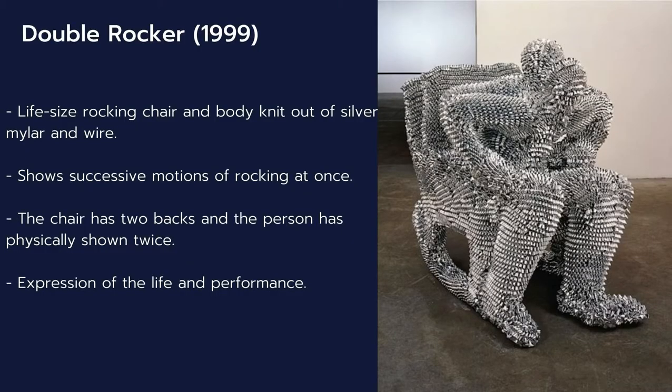And the next one is Double Rocker, created in 1999. A life-size rocking chair and a body knit out of silver mylar and wire show successive motions of rocking at once. The chair has two backs and the person is physically shown twice. It is an expression of life and performance.